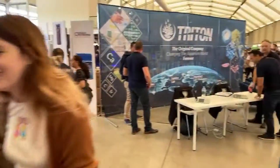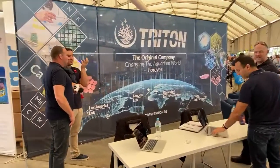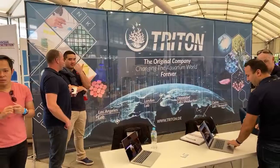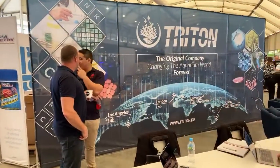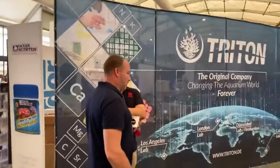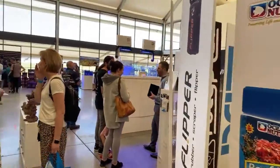We come over this way, we can see the guys here from Triton. They've got this big booth going here. They're here to talk about all things modern aquarium keeping, about ICP testing, about the Triton method, their range of elements that they've got. You can see we've got some guys from Monsoon Aquatics here, which is really cool to see.